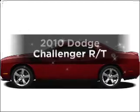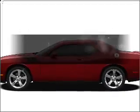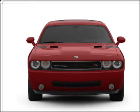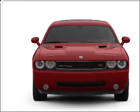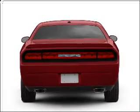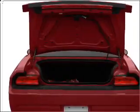Presenting the 2010 Dodge Challenger. If you're looking for an automobile with great attributes, look no further. With a powerful 8-cylinder engine connected to a smooth shifting transmission, premium wheels lend a distinctive appearance. Anti-lock brakes help you bring your vehicle to a safe stop.